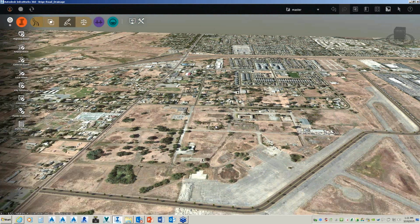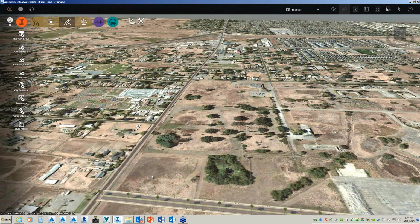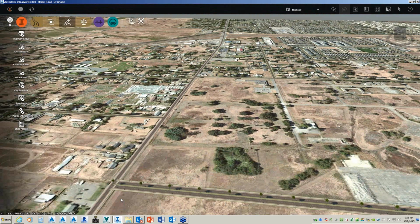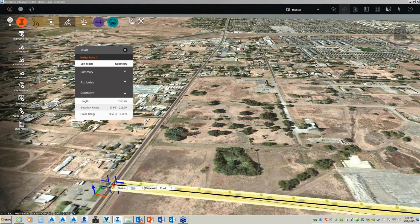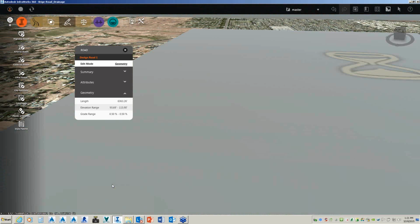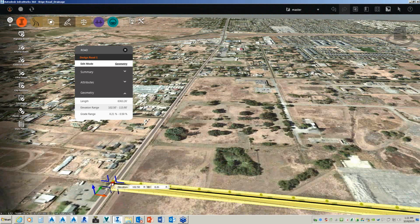Pretty straightforward. And then one of the other things we wanted to be able to do at these endpoints, if I just move it a little further out, and clearly you can see I can add in an elevation. It gives me a summary with my geometry, my grade range, specific data.